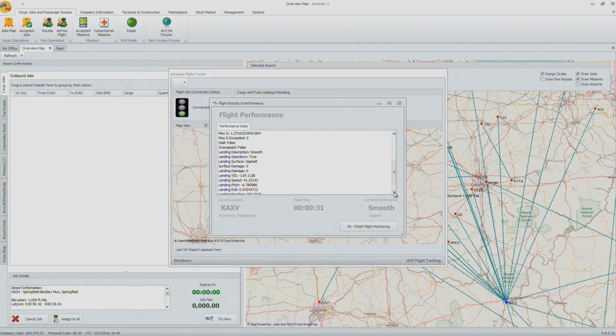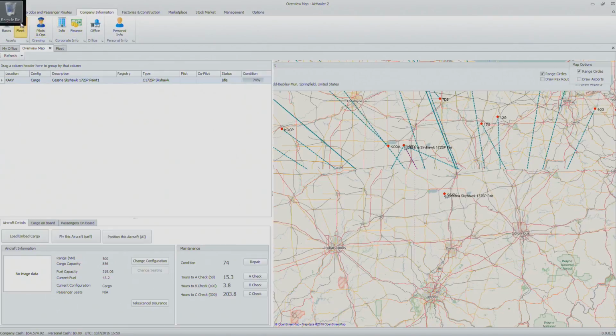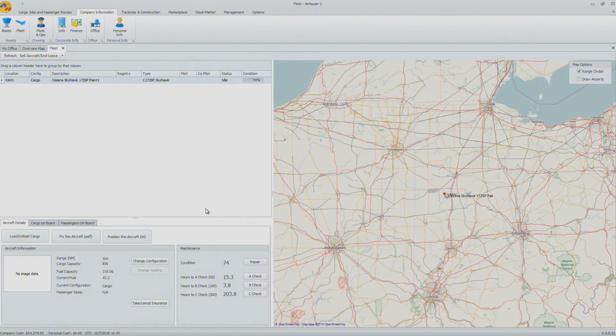Came down 119. I think that's better than last time. Last time we were coming down way too hard. Landing speed 41.2 knots. Landing pitch negative 6.7. Landing roll 0.0. Landing heading 0.0. Landing heading 257. Landing wind speed 5, and 201 was the direction of the wind. So 74. Man, we did some damage on it, but we've been doing a lot better lately.